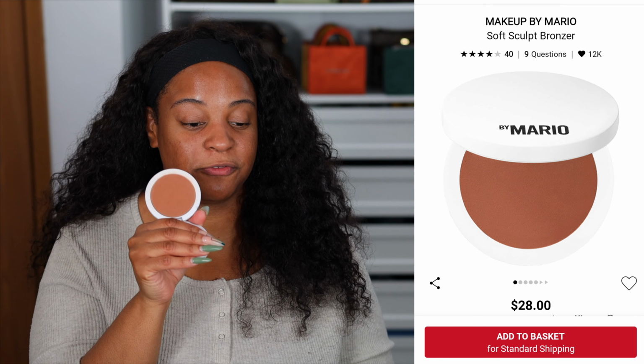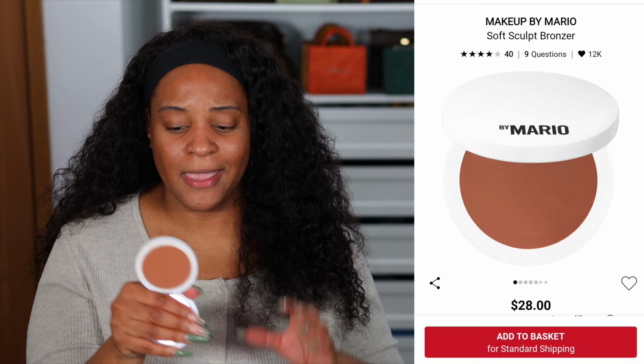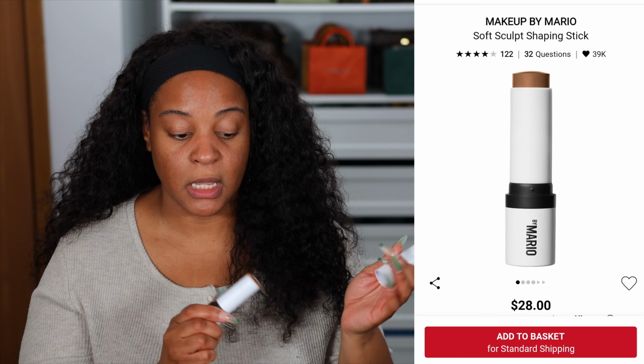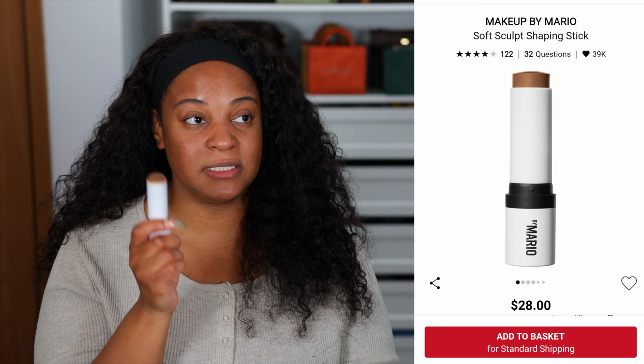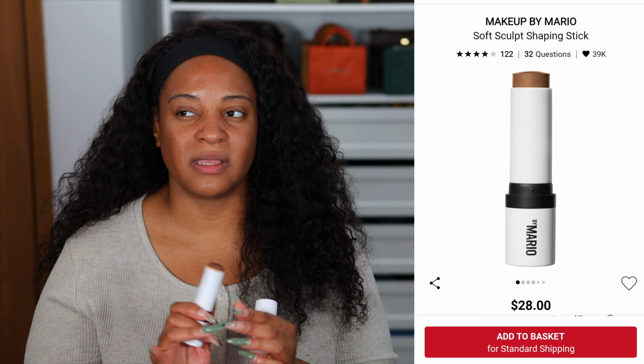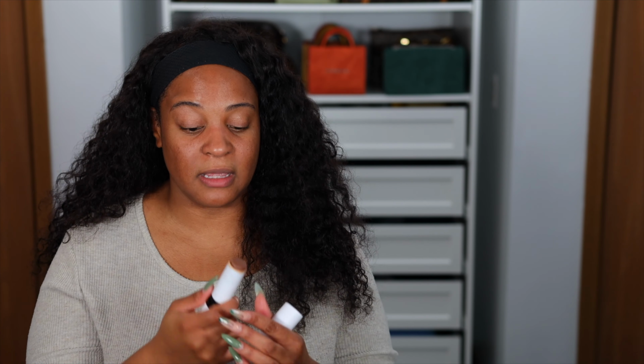I have been reaching for this more often than not, and I'm all the way here for it. And then when it's combined with the contour stick, which I 100% recommend, whoo, yes, this gives such a natural contour look. Honestly, it leans more bronzy in my opinion, but every time I've been contouring, this is the stick that I've been grabbing for because it's just really, really beautiful.